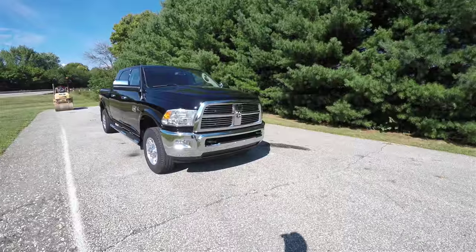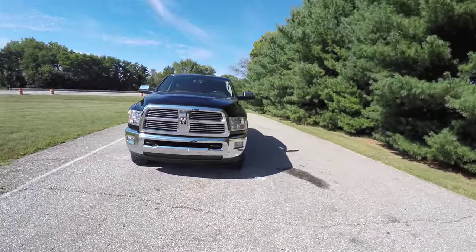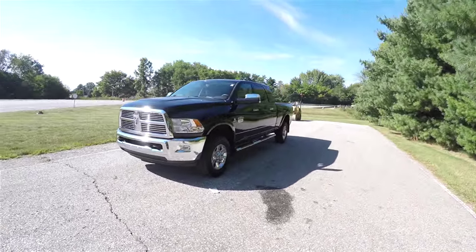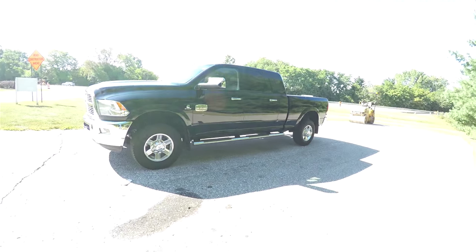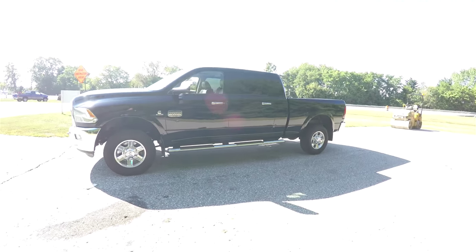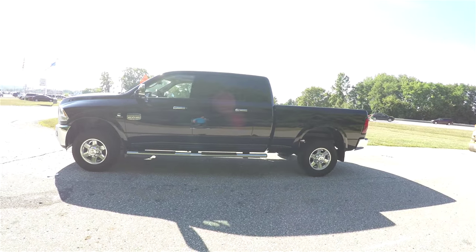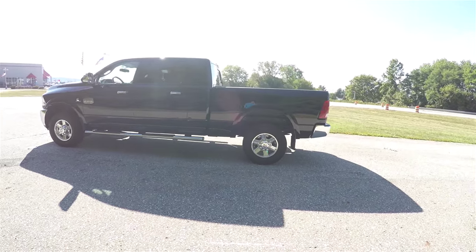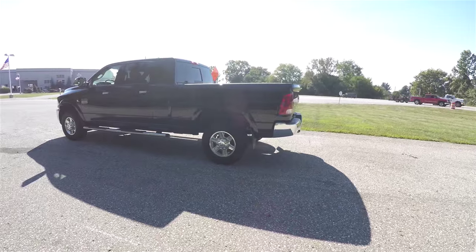Hello everyone. Today we're going to take a quick walk around look at this very nice and very well equipped 2012 Ram 2500 Laramie Longhorn Mega Cab. This Ram 2500 is in black clear coat, has the bark brown and light pebble beige, premium filigree leather interior.